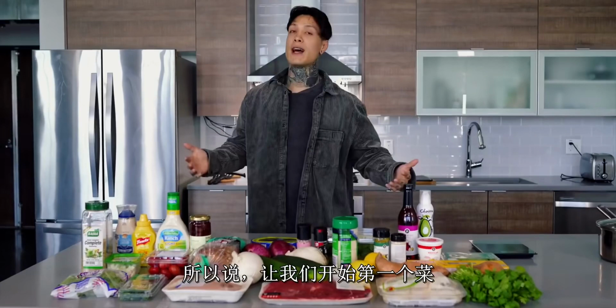Our noodles are just about ready to go. Let's go ahead and strain them. I don't always eat pasta, but when I do, it's protein pasta. We're gonna go ahead and throw it into the pan of our chicken. So as this is just about ready to finish, we're gonna go ahead and get started on our last piece to finish off this meal.